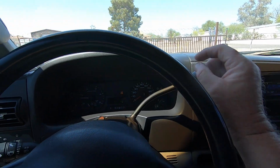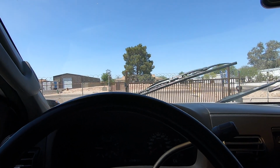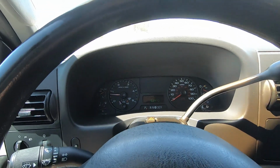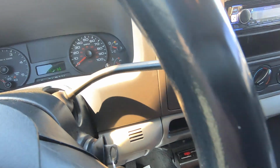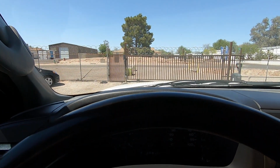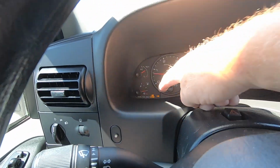All right, there's tow on and off, right? Windshield wipers, boom, boom, boom. Got cruise control on a Ford. You can only do it while you're moving. Let's see, I'm gonna put it in neutral. I'm gonna go all the way back to four low. There we go. Four low.